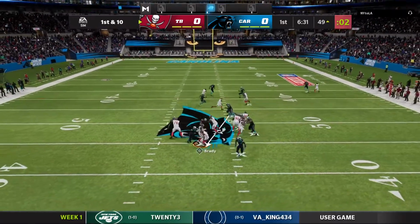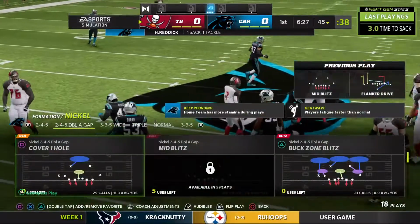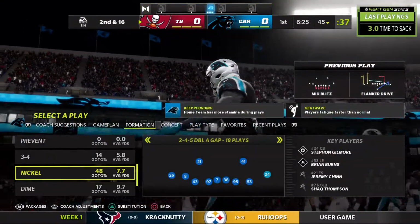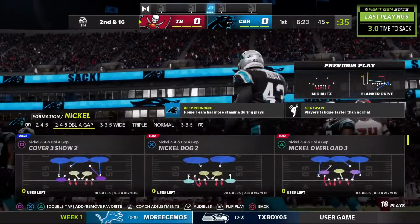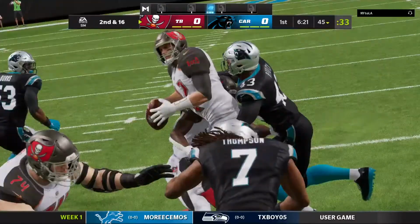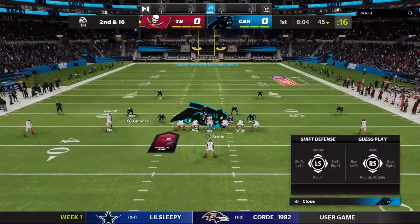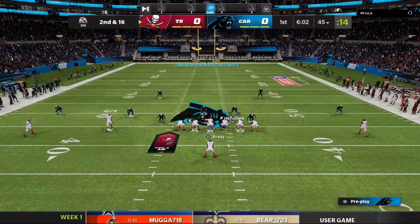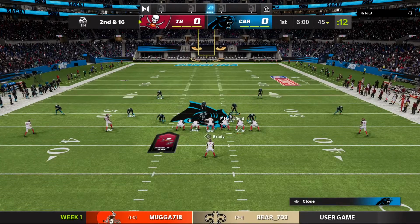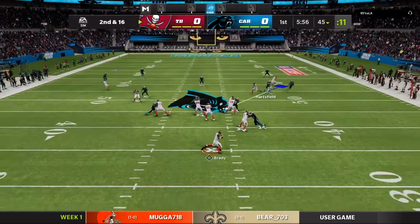Brady now on first down. Under a heavy rush, and down he goes. Hassan Reddick leading the surge there as he drops him for a loss of 6. Second and 16. Another try after the first down sack.